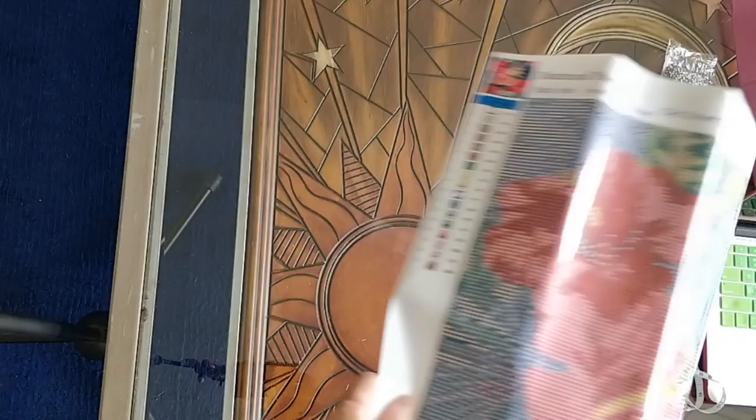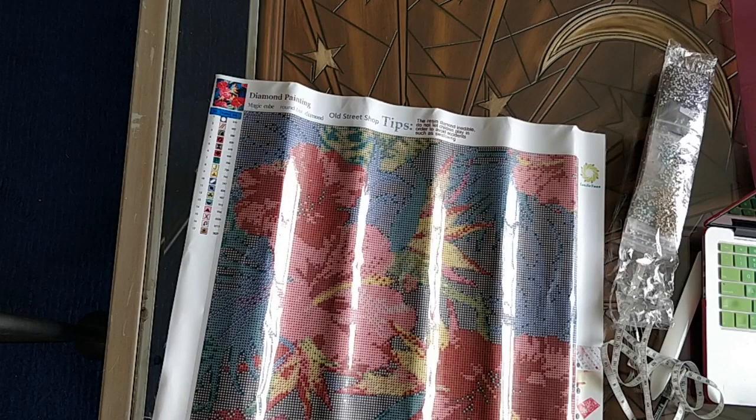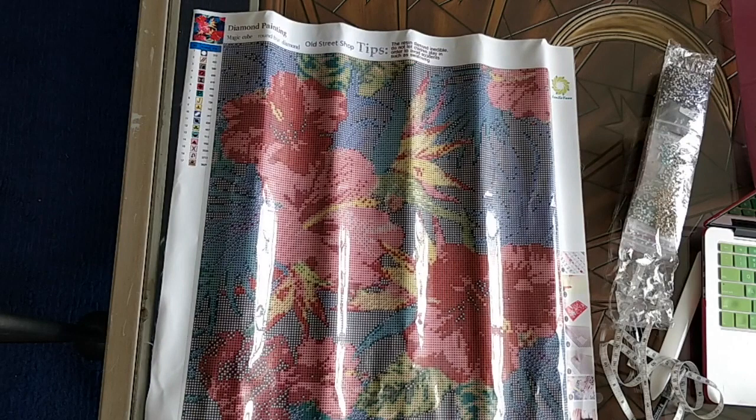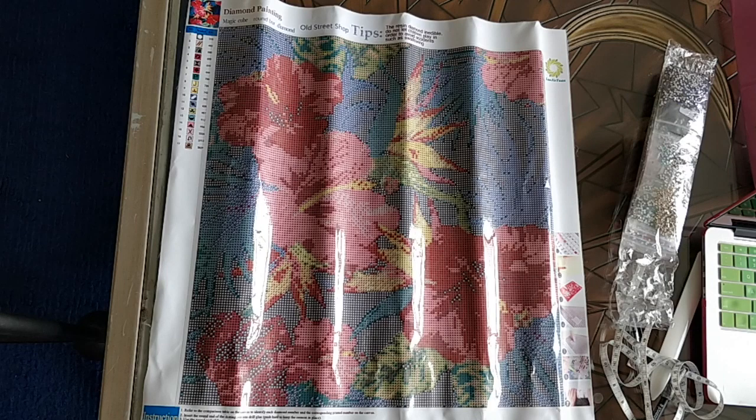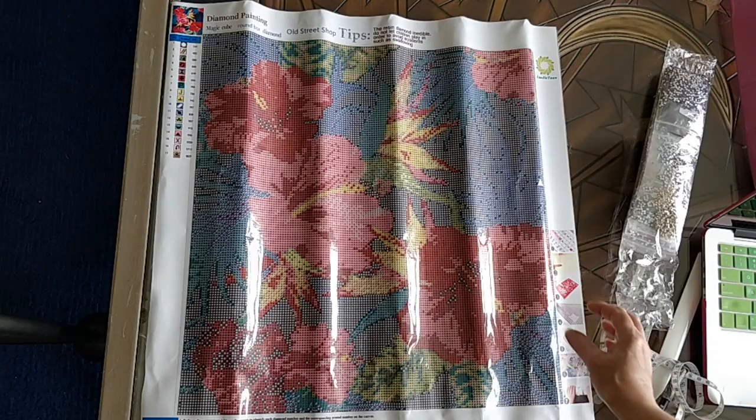But in the meantime, here is the diamond. Here's the canvas. I don't think you can see all of that. You still can't see all of that. See, it's big. Okay, you can see all of that now. What I'm going to do is just fold it back on itself to try and get rid of some of these wrinkles. But because we have a plastic sheet on here, all the crush from the shipping is going to make absolutely no difference at all to this diamond painting. So I'm not even a little bit concerned about that.